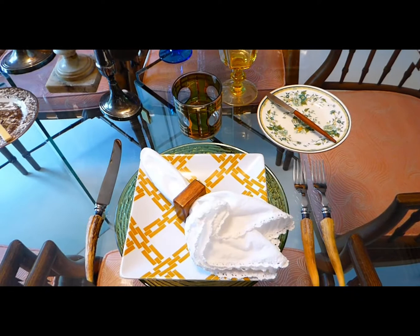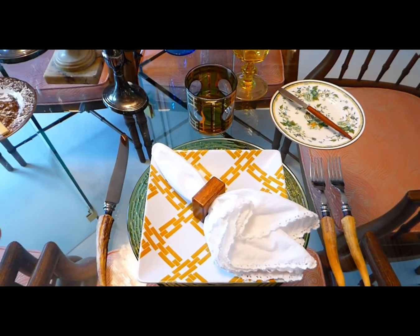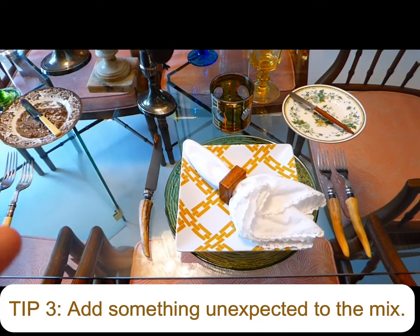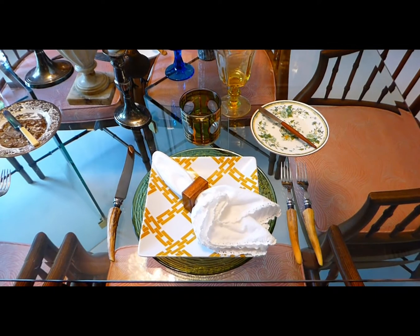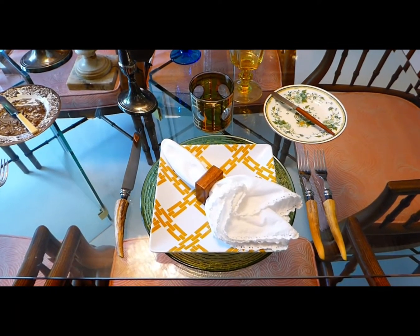But my tip is to, again, mix and match your patterns, but always try to add something unexpected in the mix. And again, I don't expect everyone to pick up on all the subtleties that I throw in there, but in the back of my mind, knowing that I did it, I am satisfied with the fact that I threw something interesting in there that I hope my guests will pick up on.